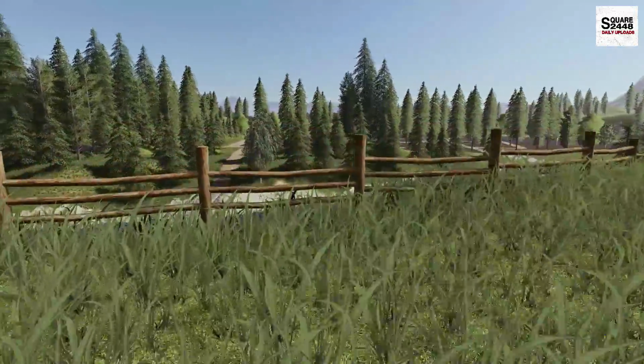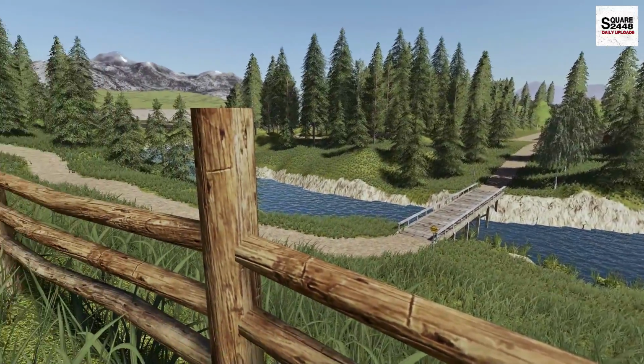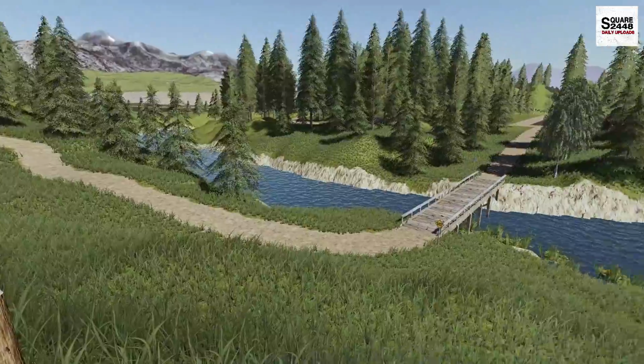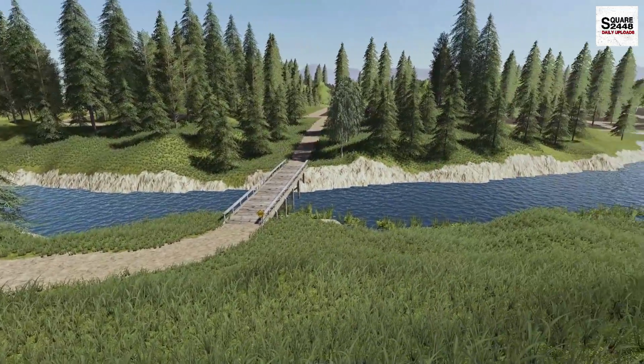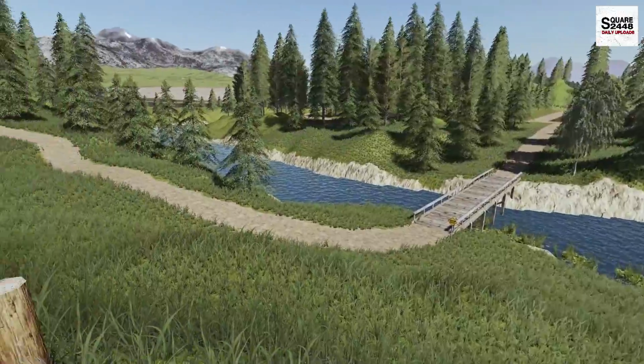But here we go, guys, and whoa, look at that. This is actually going to be the area that we will be fishing on. That is going to be pretty awesome. I'm actually thinking just right off the bat, there are some lily pads over here. Might catch some fish there, but also underneath that bridge, I think we'll be able to catch some.